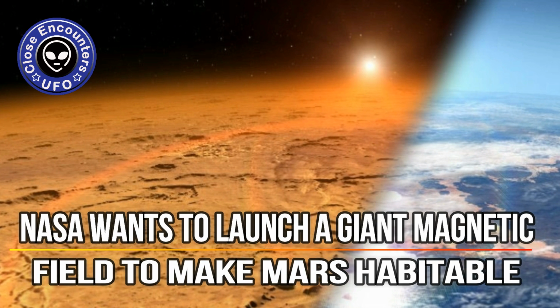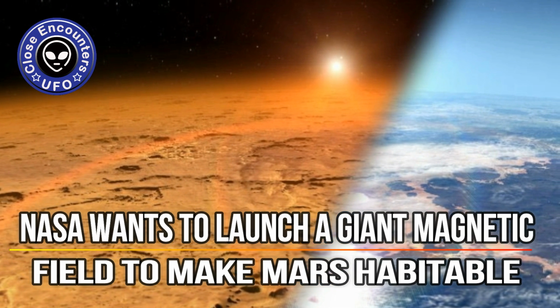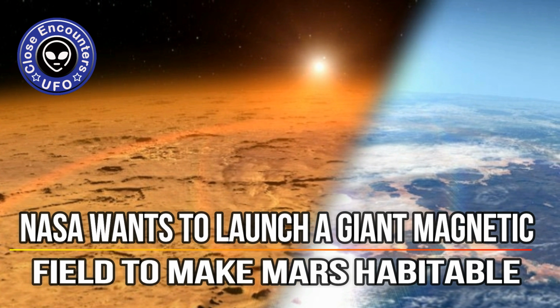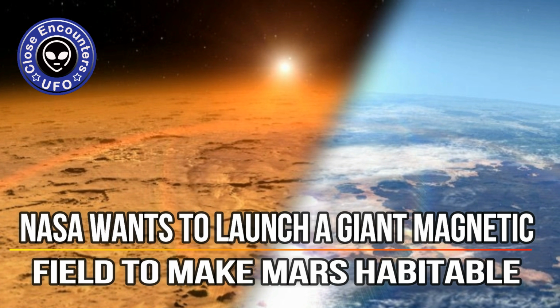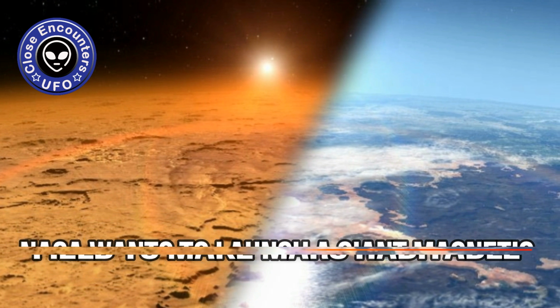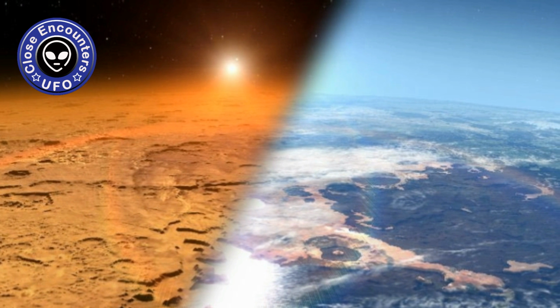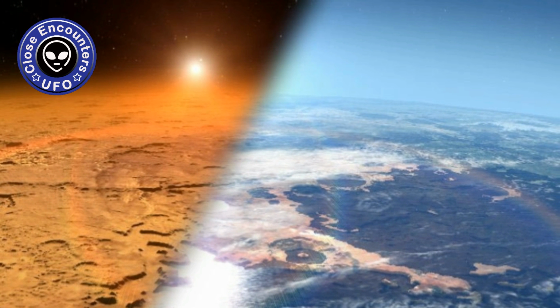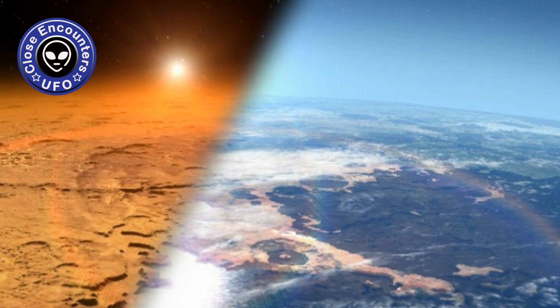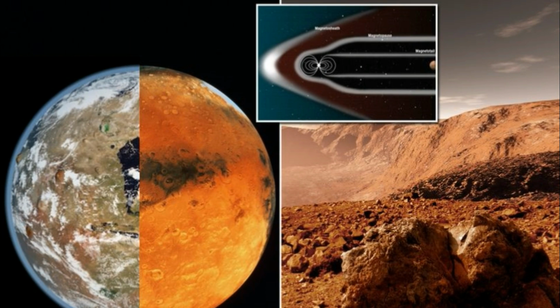NASA wants to launch a giant magnetic field to make Mars habitable. NASA scientists have proposed a bold plan that could give Mars its atmosphere back and make the red planet habitable for future generations of human colonists. By launching a giant magnetic shield into space to protect Mars from solar winds, the space agency says we could restore the red planet's atmosphere, and terraform the Martian environment so that liquid water flows on the surface once again.